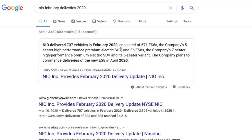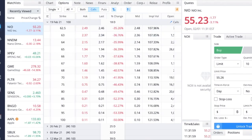I think we could see that again just because of Chinese New Year, but long term, I really don't think that's a big issue. I think NIO is going to be able to expand into other markets throughout this year. So the slowdown and the decrease throughout Chinese New Year over the next couple of years will not have as much of an effect on NIO's delivery numbers in the long run. Overall, I think this is going to be a great dip to buy for NIO.